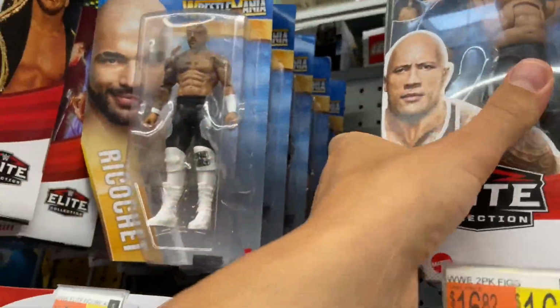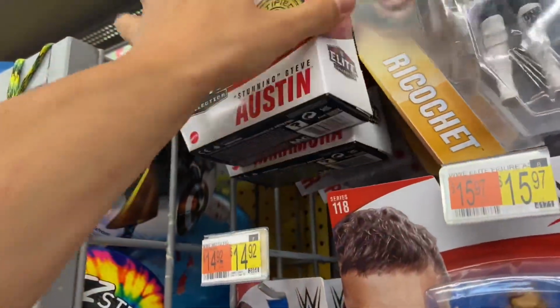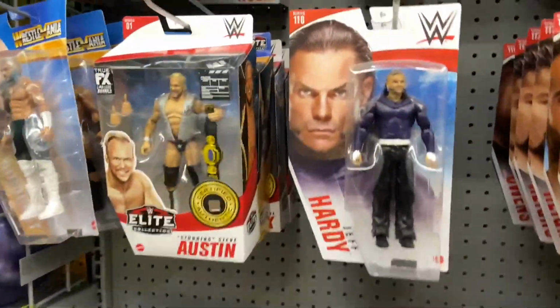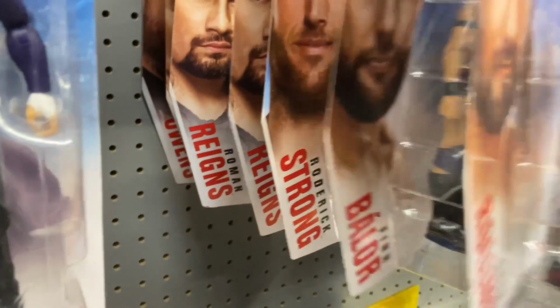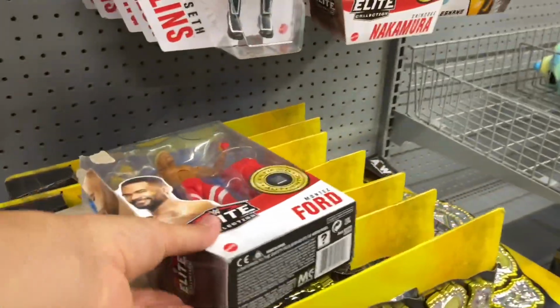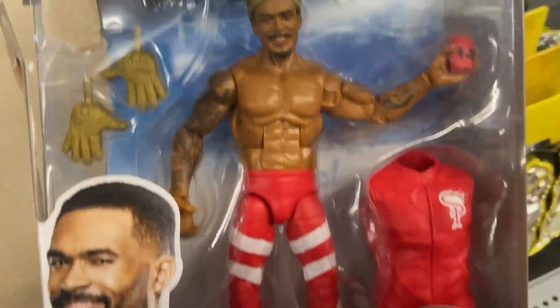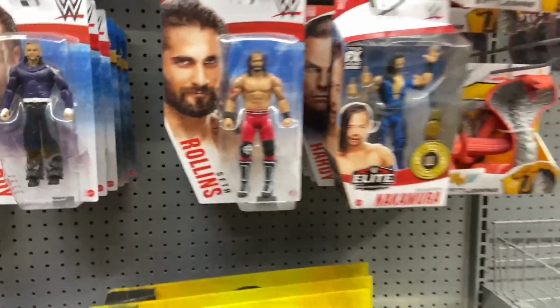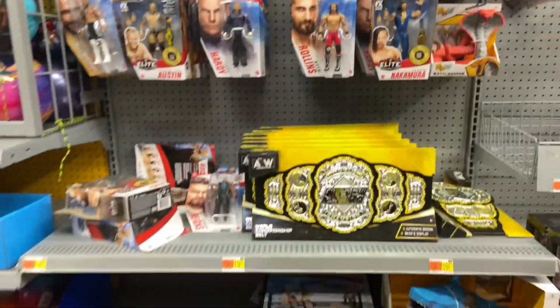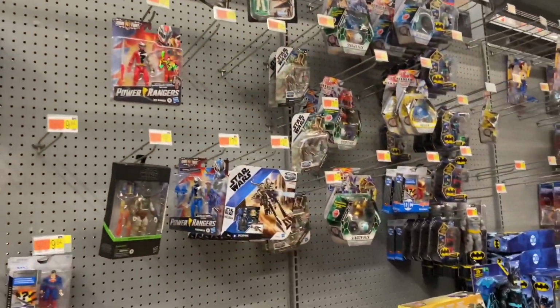And by new elites, I just mean new shipments, not new series, because Elite 81 is still plaguing this Walmart. I don't even think I've seen Elite 82 at any of my local Walmarts without driving at least 30 minutes away. Here's Montez, and I noticed somebody literally ripped this open just to get the sunglasses, which I think is such a scumbag move. You know, there's probably a kid who wanted that, and obviously there's more, but eventually there won't be because the Street Profits are popping.